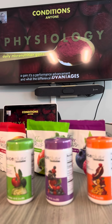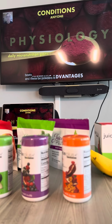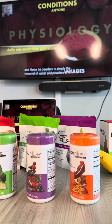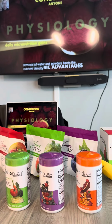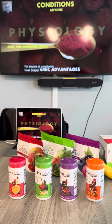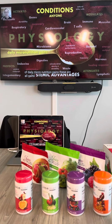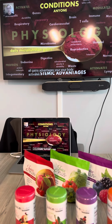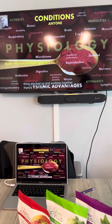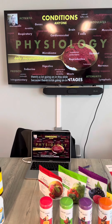And what the difference is between these beets and these beet powders is simply the removal of water. And powders, beets, the nutrient density deliver conditioning for anyone at a systemic level, a deeper level. And I call these the daily micronutrition gains. These are all gains, advantages. Your body activates stuff, it modulates stuff, it protects stuff, and you want all of this stacked up and working together. There's a lot going on in this slide because there's a lot going on in your body.